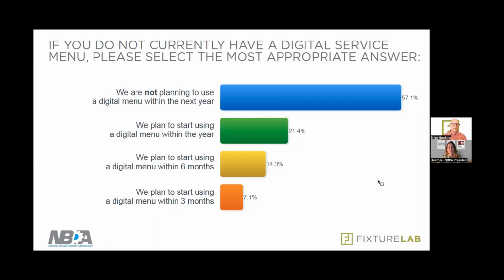If you don't currently have a digital service menu, 57% said they're not planning to use a digital service menu in the next year. So if they don't have one, they're not planning to, 57%, which means approximately 50% are planning to. So, you know, that's a good thing. 21% said they plan on starting to use one in the next year. Within the next 6 months is 14.3. And we plan to start using a digital service menu within 3 months is 7.1. So the momentum is towards moving into this world. So hopefully today, if you're on the fence, you're thinking about it, hopefully today kind of gets you over the hump.